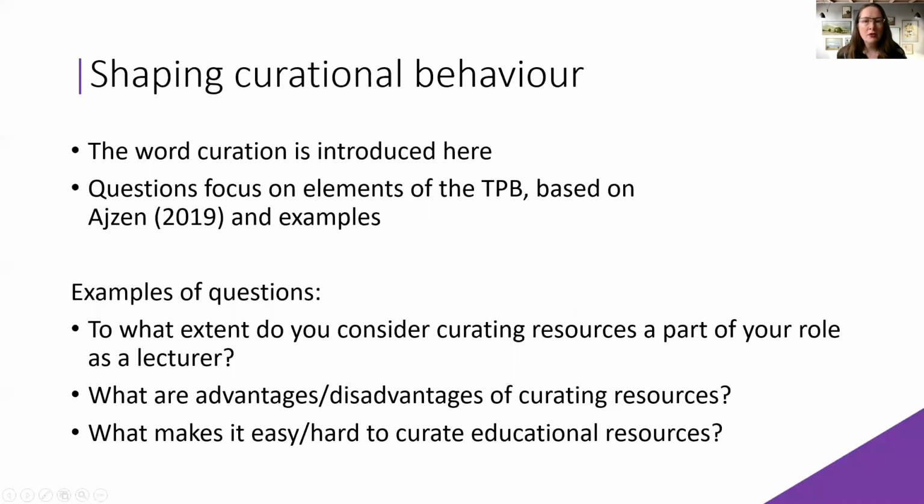I do not only want to learn about what lecturers do when it comes to curating resources, or their behavior, I also want to know what shapes this behavior. This means taking one step back from the course design and introducing them to the notion of curation, asking them to what extent they consider curation part of their role as lecturers, and what they think advantages and disadvantages of curation are, and what makes it hard or easy to curate resources.